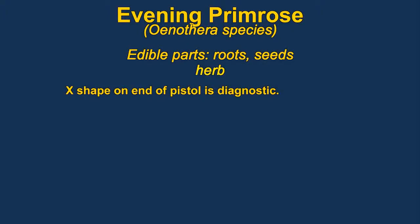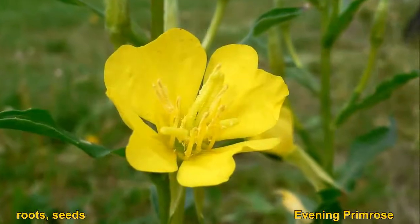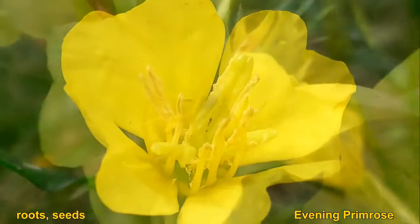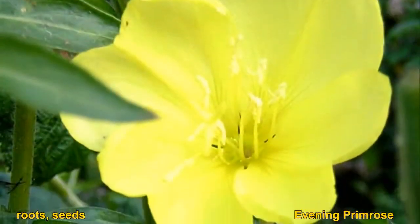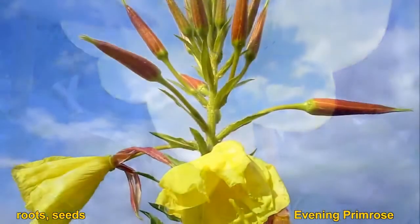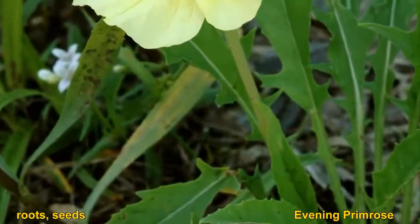The entire evening primrose plant is edible. The seeds are used as oil. The roots are usually boiled. Young shoots can be either eaten raw or boiled. The stigma in the flower has a very distinctive cross on it. That's a very good diagnostic feature. I tried to highlight it. The leaves are said to have a peppery flavor.